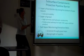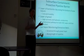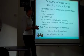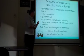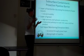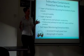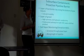So the bottom layer is made of bentonite clay, which has a very low permeability. If any free product was to be spilled, it wouldn't percolate directly into the groundwater. It would be retarded by the clay. And then above that is a layer of gravel. Gravel has a high porosity and hydraulic conductivity, so it would act as a preferential pathway for any oil that had spilled out of the pipeline, as well as any vapor that was volatilized due to a leak.